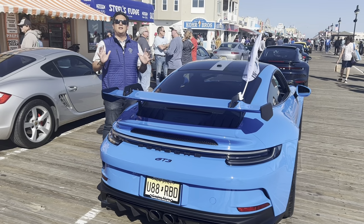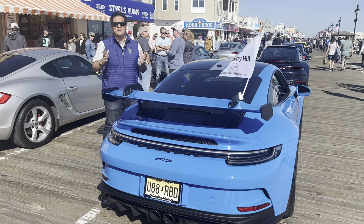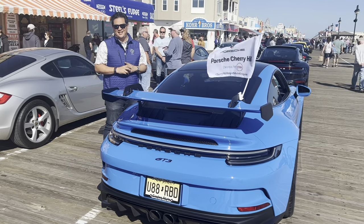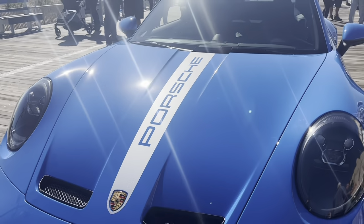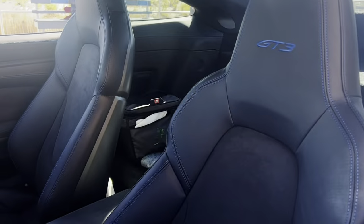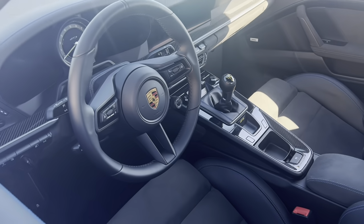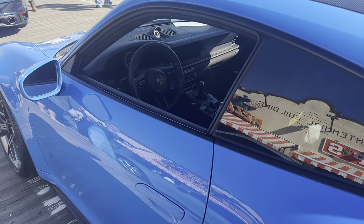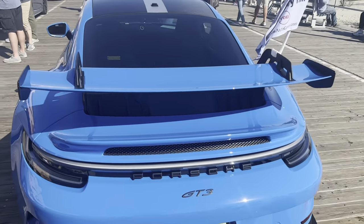As the cars were coming on the board, there was this young enthusiast standing next to me, and I asked him, what are you most looking forward to seeing? And he said, I hope I get to see a GT3. Well, not only did he get to see a GT3, he got to see a GT3 in its launch colors. This is a Shark Blue GT3. What a gorgeous car. And the owner actually added a silver stripe accent. And what I like most about this car, it's a manual.